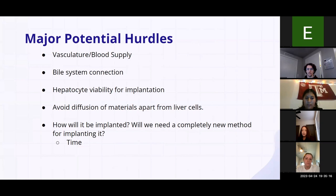And then the fifth one is finally, how will it be implanted? So that's basically, do we need to come up with another method for implantation? Do we need to educate surgeons on how to implant it properly? And then a major factor is also the time. So the studies that we looked at for this idea were based off of pig livers, and it showed that they were only viable for about 24 hours after creation. So that may cause potential issues in the future.